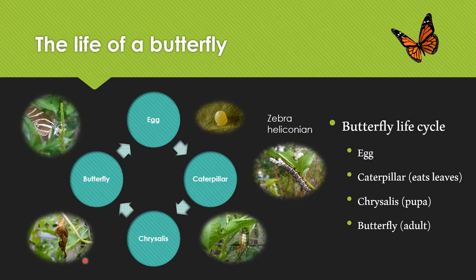But after all of the changes happen inside the chrysalis, it will be, of course, the final phase of the life cycle, the adult butterfly that emerges from the chrysalis. The adult butterfly is the stage that we focus on when we're doing butterfly counts, although we can count caterpillars as well.